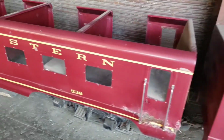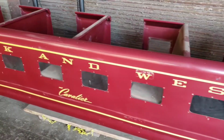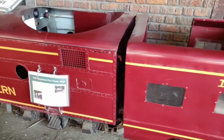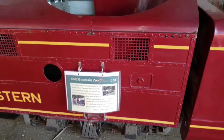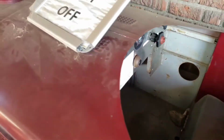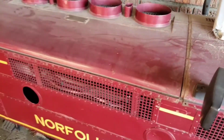Mill Mountain Zoo Choo. I wonder if Mom's been on this. Maybe. Why don't they get stuff like this at like... Grandma might have got on something like this when she was a little girl. Stay off. Don't get on.